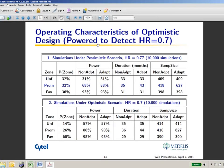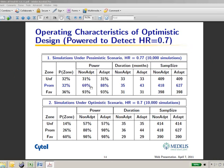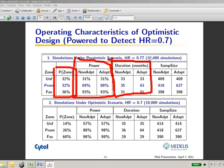Now in this next slide, we have summarized the results for the case where the sample size was only increased by 50% and the number of events was only increased by 50%. And it's worth seeing what the results look like. You can see that if you designed it with the optimistic scenario in mind, but if in truth the pessimistic scenario was the case, then I have laid out for you how often you enter the three zones, the unfavorable, promising, and favorable. What's the power if you adapt or if you don't adapt? What's the study duration if you adapt or don't adapt? And what's the sample size if you adapt or don't adapt?